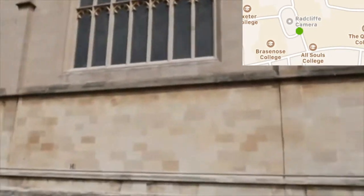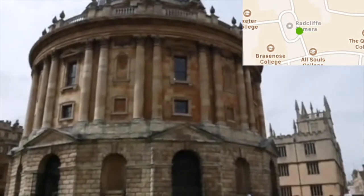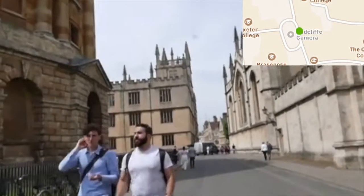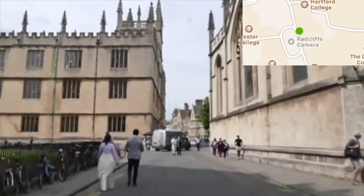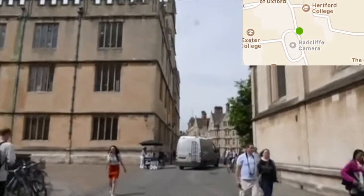And now we're going to turn right here, and now we're facing back north, again toward the Radcliffe Camera, which is currently the history faculty, but was originally the faculty for the storing of science books. Up ahead, on the left-hand side, is the Old Bodleian Library, built in the 1500s, early 1600s.